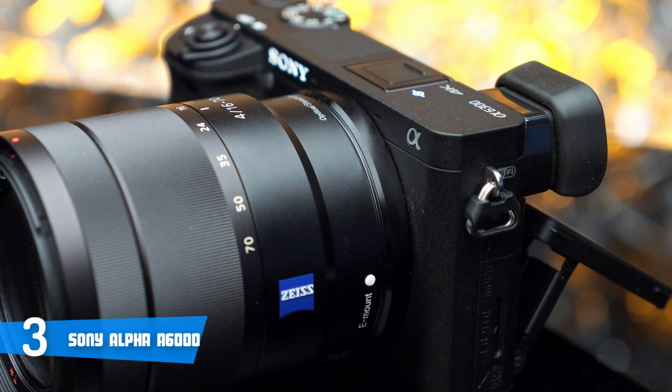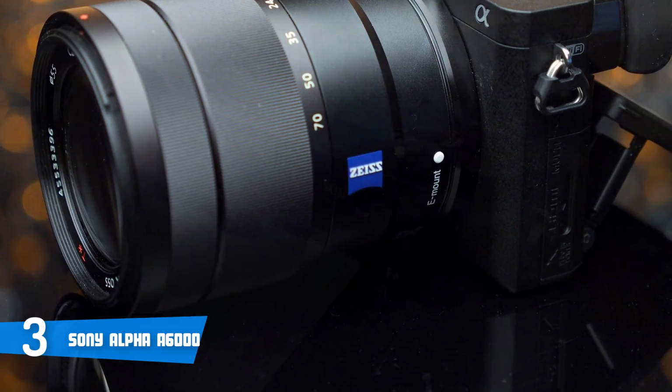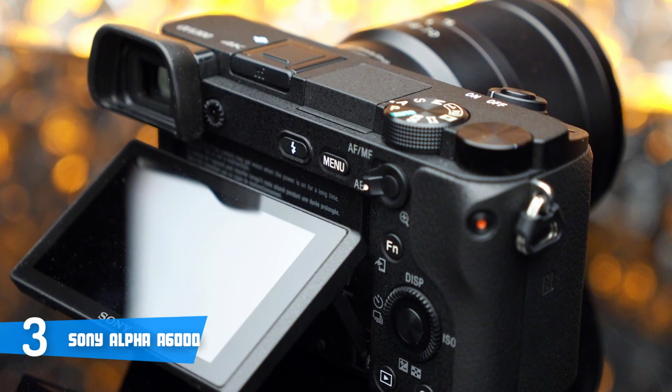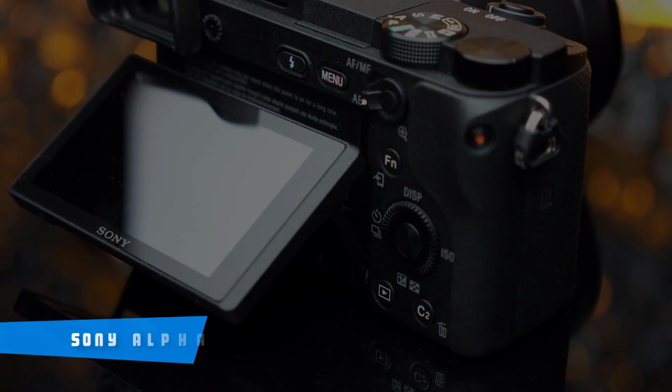Moreover, this model will let you make Full HD 1920 by 1080 videos in 24p and 60p frame rates for your ultimate experience. To conclude, if you're looking for a camera that justifies its price tag and offers even greater value for its cost, then the Sony Alpha 6000 would be your choice.